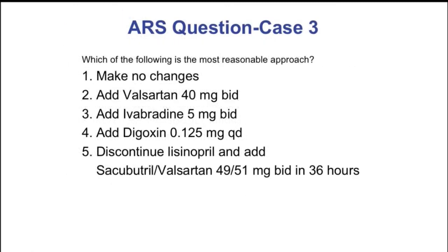Which of the following is the most reasonable approach? Make no changes. Add valsartan 40 BID to the lisinopril. Add ivabradine 5 BID with a heart rate of 59. Add digoxin, or discontinue lisinopril at 40 and add sacubitril valsartan 49/51 milligram BID in 36 hours. So please answer now.